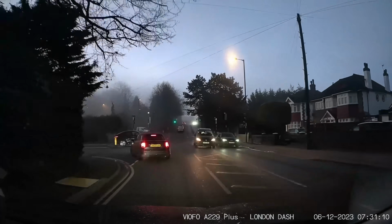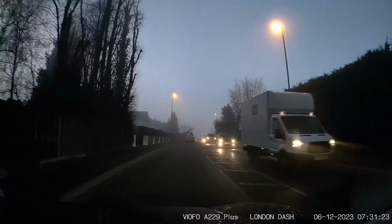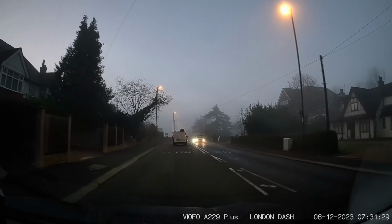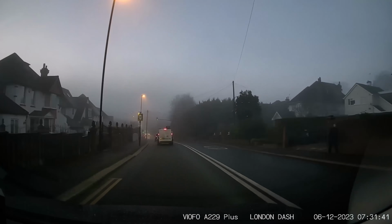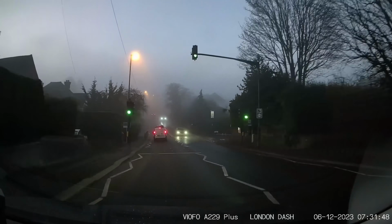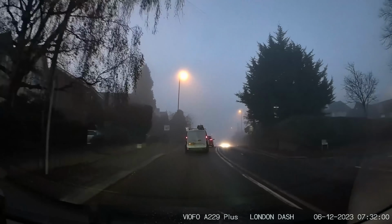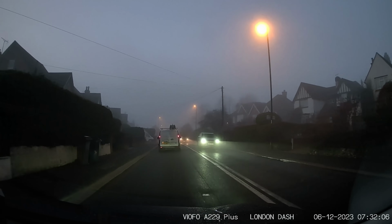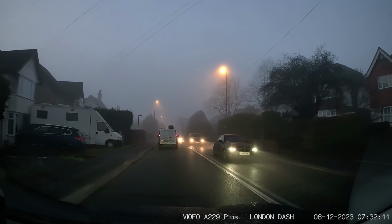So obviously we've speeded it up here a little bit because it's a little bit of time before we get to the next one, and it's boring enough as it is. But we're driving into fog. Now that's even more important that you've got working lights, and it's always foggy around this area at this time of year. And as you'll see, we go back to normal speed because there's another one.